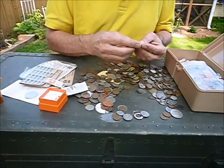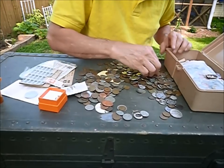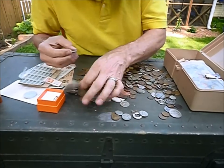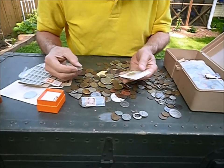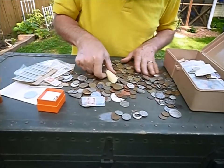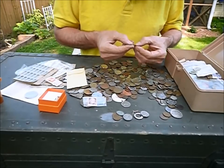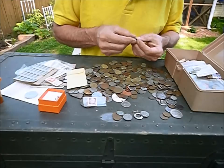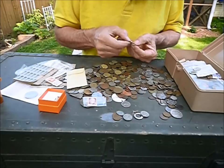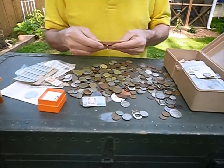Here's 2 grams of pure silver. 999. That's nice. That's money. $2 coin from somewhere. Brass coin. Okay. These are marked. It's marked Italy. Not necessarily gold. Not necessarily not gold. Liberty nickel. We'll check that out later.